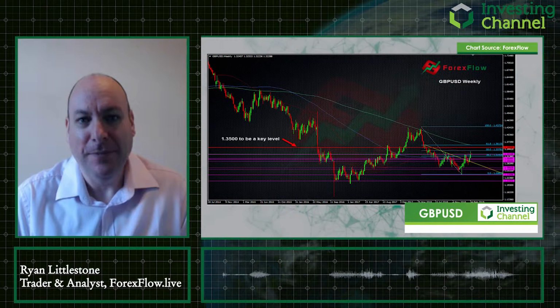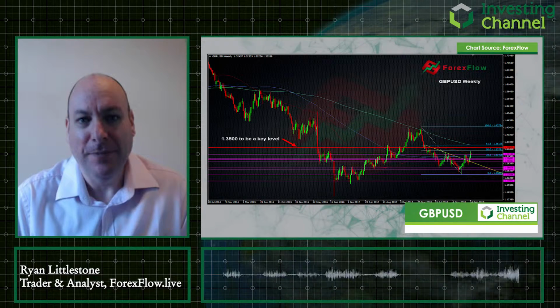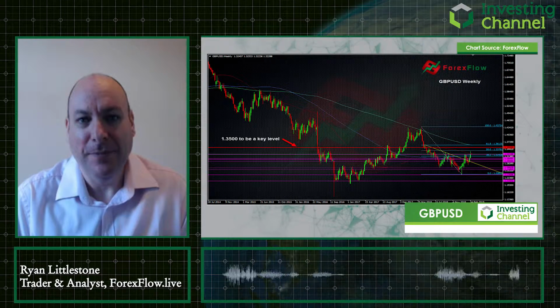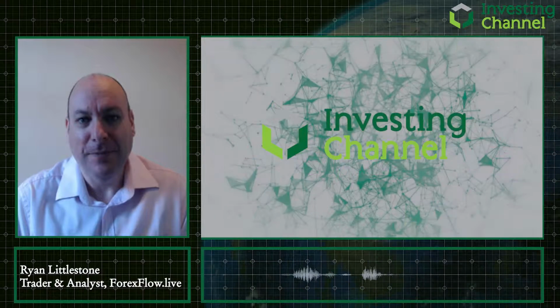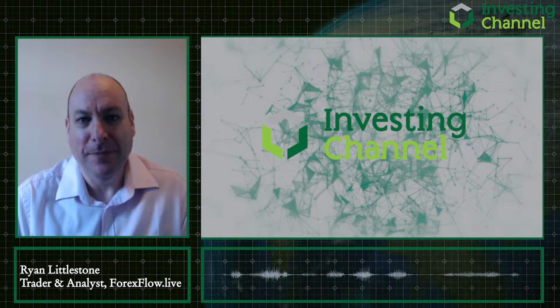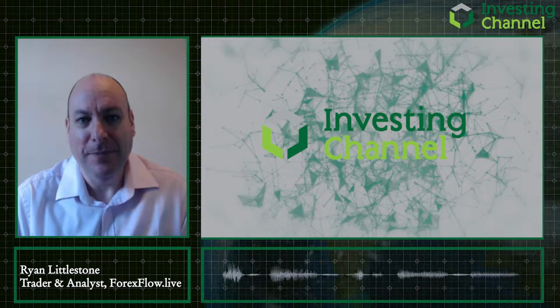133 is the current line in the sand up top. If we get above there, then we've got to push on for 135. If we do get big Brexit news and it's positive, then that 135 area is going to be a very, very key point. If we break it, then we're going to get a run towards 140. That's the way I'm playing the pound on the long side at the moment, but I'm happy to sell short-term rallies when they hit the decent resistance areas.